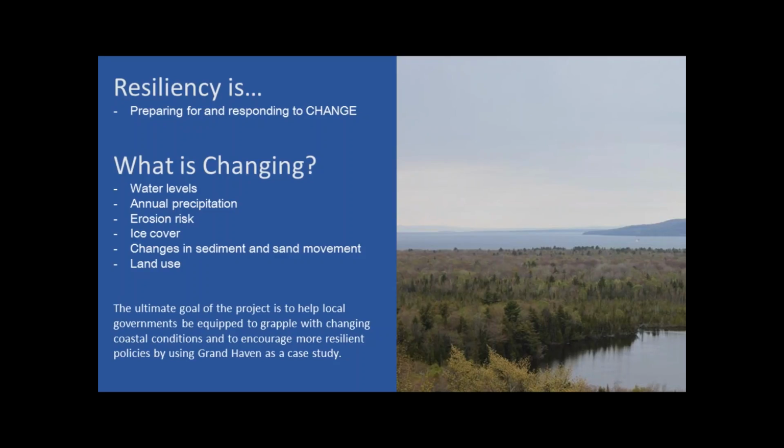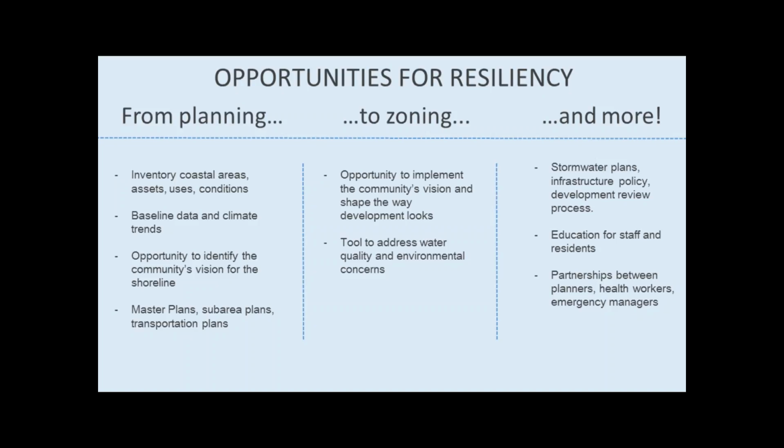So again, the ultimate goal of this project is to help local governments be equipped with the knowledge to incorporate coastal conditions and resiliency concepts into land use regulation. And there's many, many opportunities to incorporate resiliency concepts, not just in a site-specific project, but throughout the community-wide policies, from planning to zoning and more.